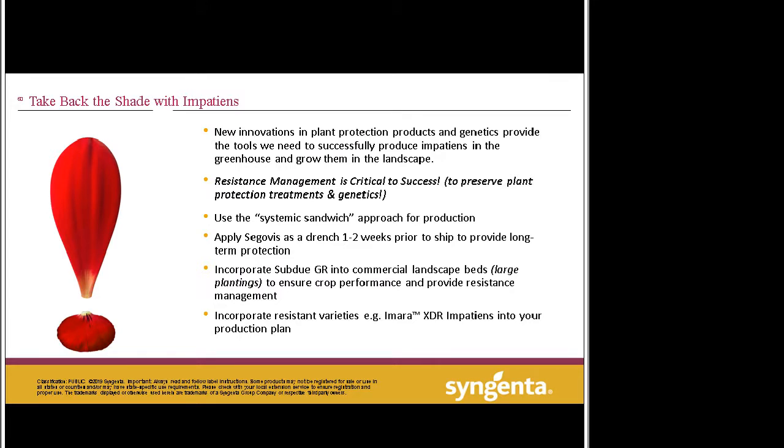And for the landscape managers, I can't emphasize enough, especially for those large corporate centers, certainly not for homeowners, but for those large corporate centers, incorporating Subdue granular into those commercial beds will help ensure crop performance and is really important also for resistance management to preserve also the Syngenta. And of course, incorporating resistant varieties such as Imara from Syngenta or Beacon now from Pan American Seed, incorporating those into your production program will also be important.